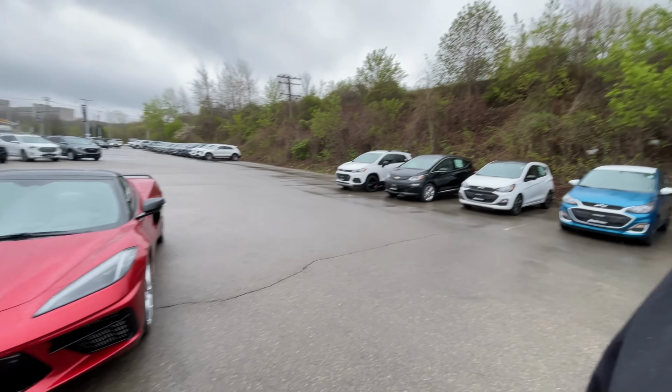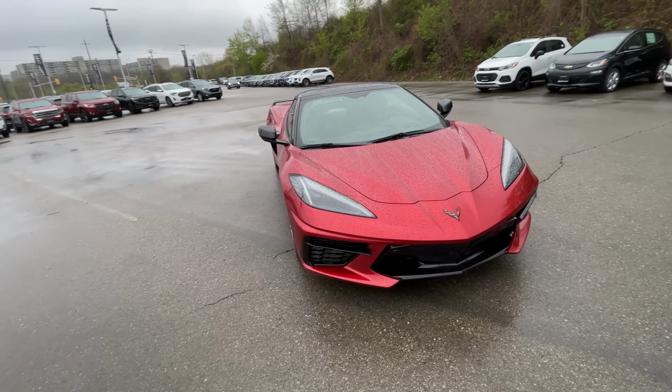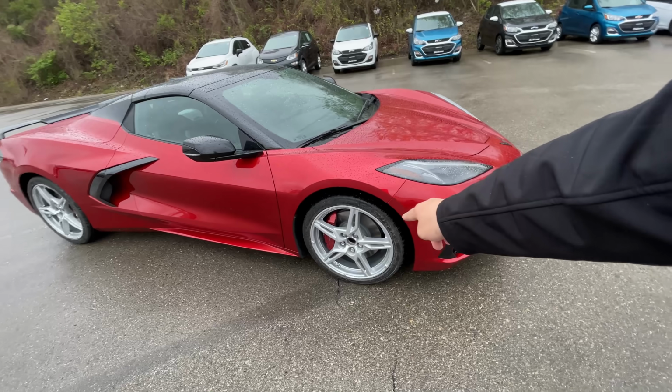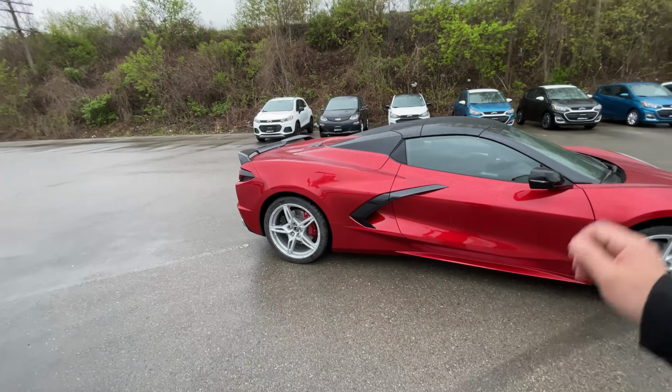We've got a lot of things to do, but let me introduce you to the Red Mist Metallic 3LT convertible Z51 with the secondary color on it being Carbon Flash Metallic. We've got a set of Vossens that are going to be going on this, and like I mentioned in the previous video, this gentleman was an eager beaver.